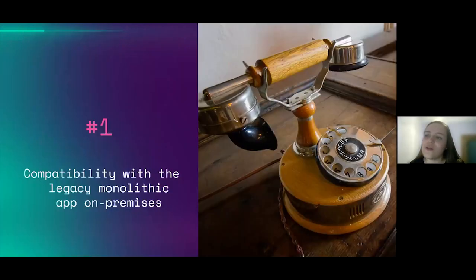From the beginning, it was quite challenging to bring this innovation to life, because we faced plenty of challenges. And I will show what those challenges were and how we managed to solve them.